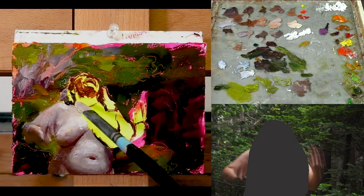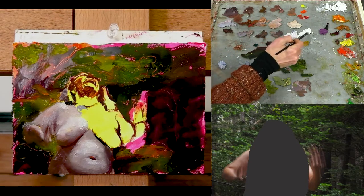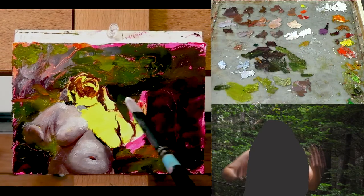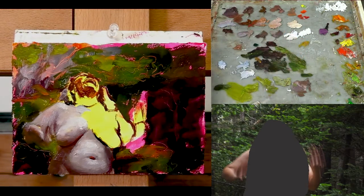Oops. That is way too dark. Something else that I think has been kind of interesting with these smaller paintings, and something I try to remember for large paintings too, is to always use the biggest brush you can for the given area. And while this is a very small painting, that practice still holds true.